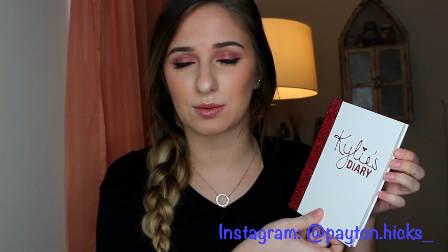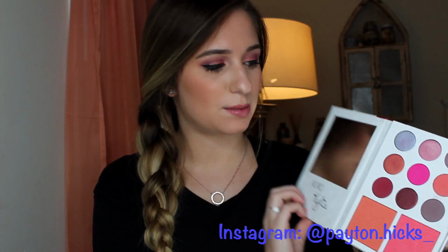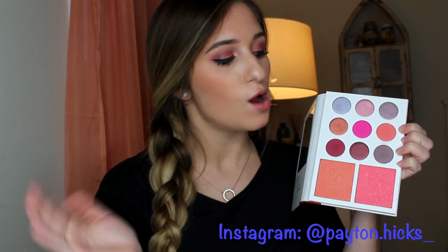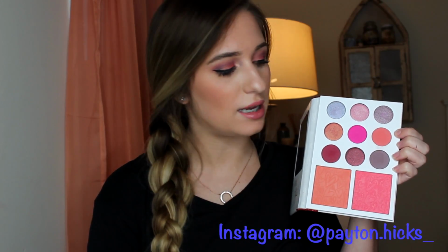The palette did not sell out as quick as I thought it would, but I do love, love, love the shades and the colors, and that's what attracted me first to buying this palette. Also, I love this orange blush shade when I first saw it, and so I just figured, well, why not give it a try? I haven't really purchased any of her eyeshadow palettes yet, so I just wanted to see what it was like and if it was worth the money.